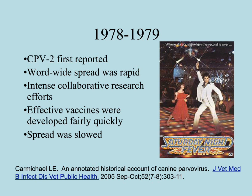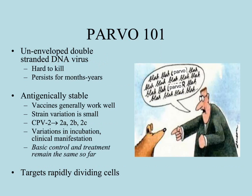And what was really incredible, and the reason I like to talk about this so much, is that there was this unbelievable collaborative research effort, and effective vaccines were developed very quickly, which slowed the spread. That is such an incredible model for us to look at from a research perspective, that we could respond in such a great way. And parvo vaccines, we'll talk about in more depth, but they still represent some of the best vaccines we have available to us, and thank goodness, because it can be a really scary disease.